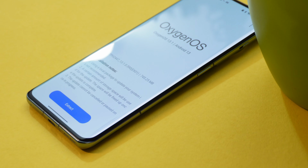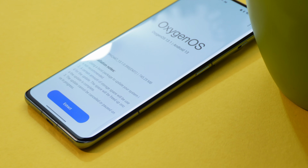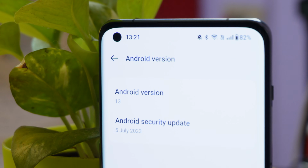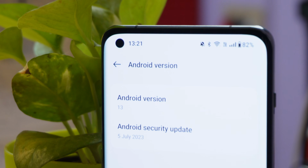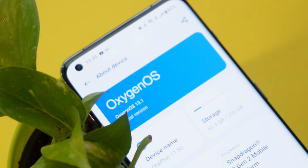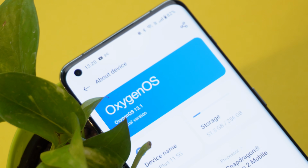So finally OnePlus have started rolling out the July security patch for OnePlus smartphones. And they started rolling out the July patch on 31st July, which is quite late. But in this video, let's talk about the July patch for OnePlus 11. So without wasting any more time, let's get started.